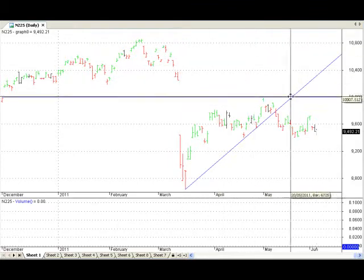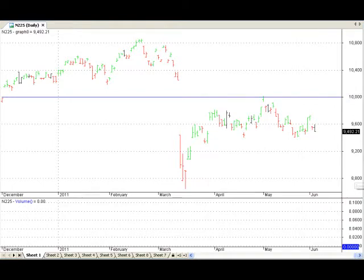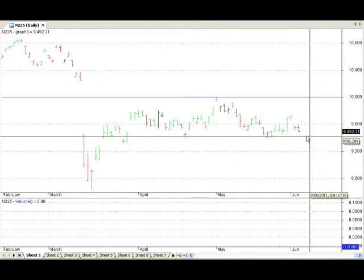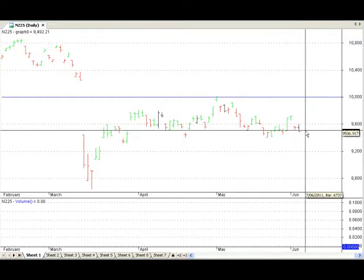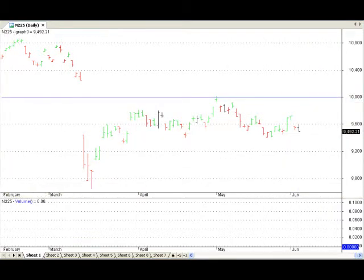But basically, if it closes above that level, that'll be a new uptrend. That's not what I'm expecting, and if I were to hazard a guess, I would expect the market to continue down because we are in that short-term downtrend. But again, all you can do is run with the confirmed trends at this stage. And yeah, I'd really want it to close above 10,000 to be in a confirmed uptrend again.